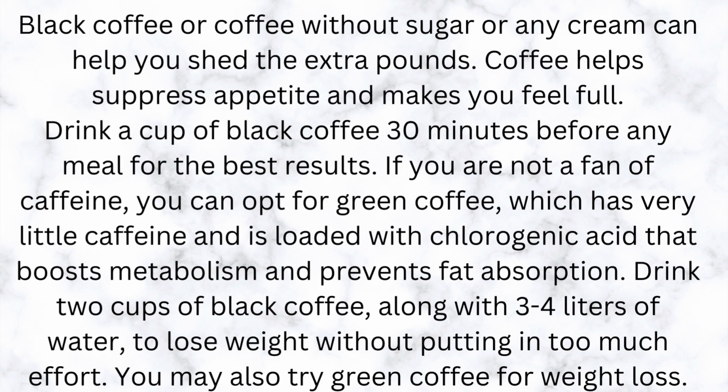If you are not a fan of caffeine, you can opt for green coffee, which has very little caffeine and is loaded with chlorogenic acid that boosts metabolism and prevents fat absorption. Drink 2 cups of black coffee, along with 3-4 liters of water, to lose weight without putting in too much effort. You may also try green coffee for weight loss.